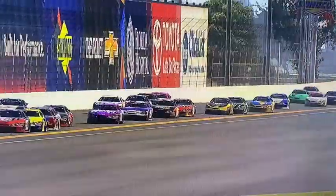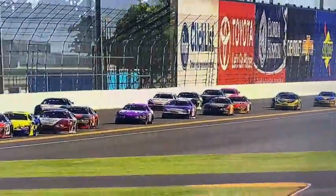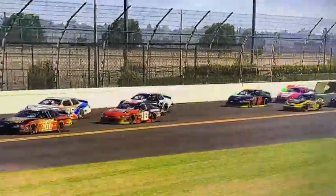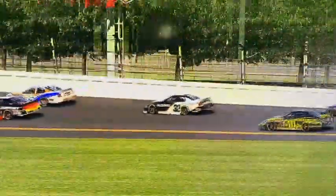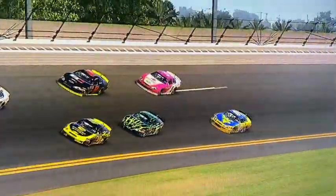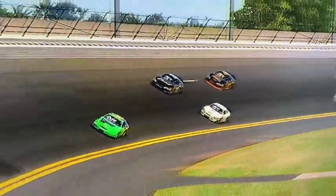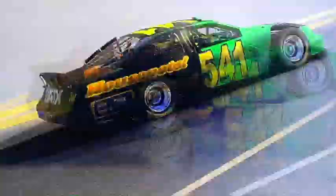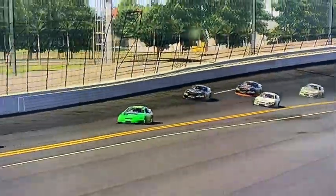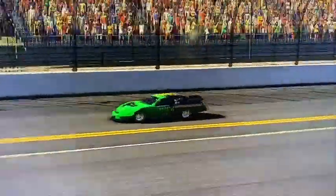Is Jones going to be able to get any help from anybody else as he's trying to run further up in the pack? The other question, how safe are these guys going to be? We know that 541, he's been in several incidents. He's super aggressive. How patient is he going to be getting back up through there?